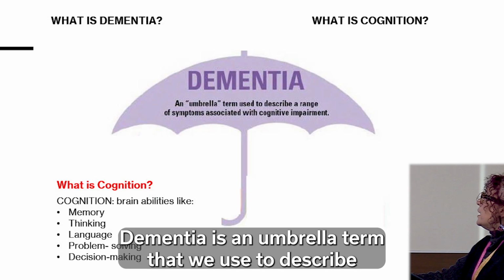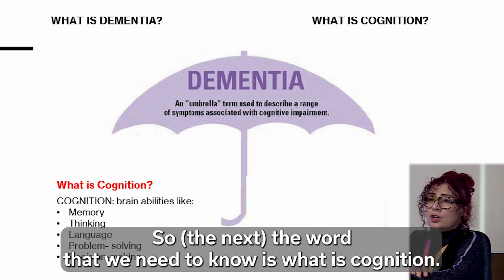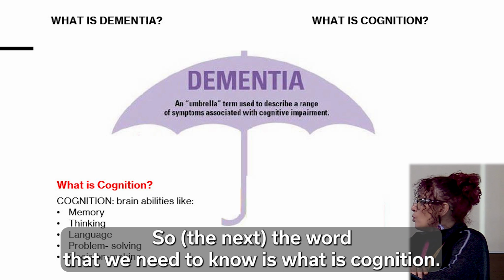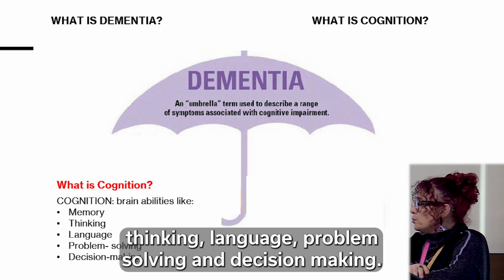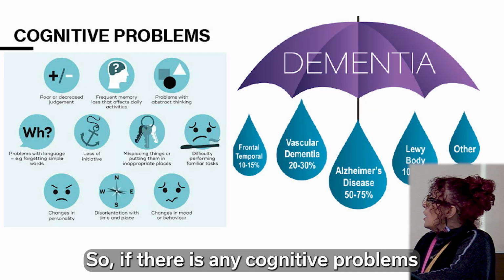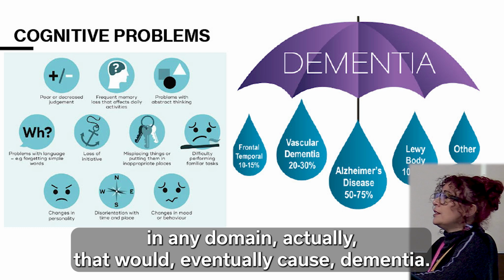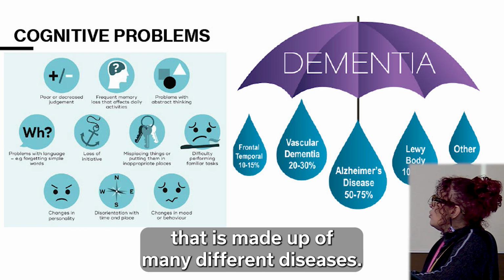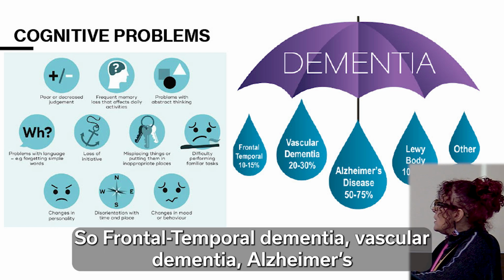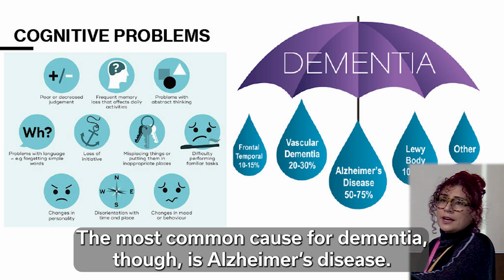So what is dementia? Dementia is an umbrella term that we use to describe the symptoms associated with cognitive impairment. The word that we need to know is cognition. Cognition is made of brain abilities like memory, thinking, language, problem solving, and decision making. If there are cognitive problems in any domain, that would eventually cause dementia. Dementia is an umbrella term that could make up many different diseases. Frontotemporal dementia, vascular dementia, Alzheimer's disease dementia, Lewy body dementia, and others can cause dementia. The most common cause of dementia, though, is Alzheimer's disease.